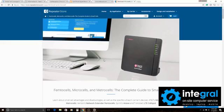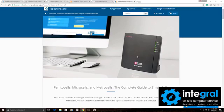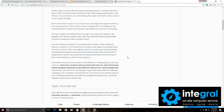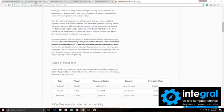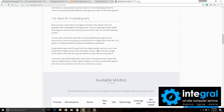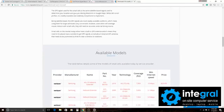So all you need is a router, and to either ask one of your providers if they provide a FemtoCell, MicroCell, or MetroCell, or if your provider does not make one, then you can go to repeaterstore.com and purchase one of those devices. Now keep in mind that these devices are not cheap.